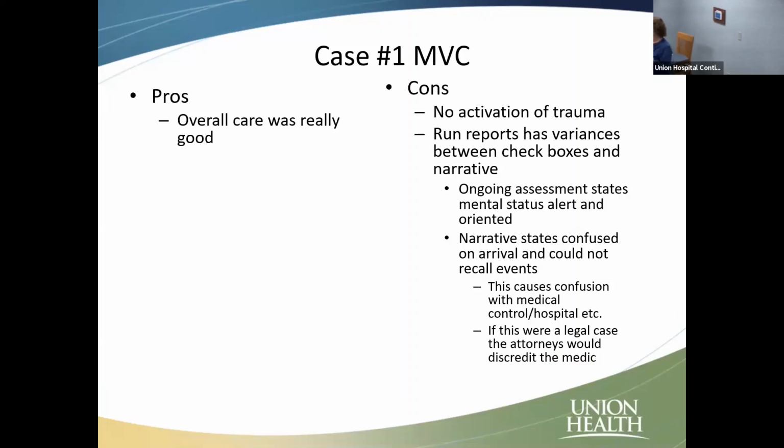The run report had some variances between the check boxes and the narrative, and I will tell you, I kind of suck at those boxes. They confuse me because the way they're worded, I think they say one thing, and then I usually have to go to Barry or one of you guys and say, what does this really say to me? So the ongoing assessment states the mental status was alert and oriented, but she couldn't recall the events. She got a little confused during there. The narrative was a little confusing on arrival. She couldn't recall the events. This causes confusion with medical control. So we're trying to figure out, is she confused? Is she not confused? You know, what's going on here?